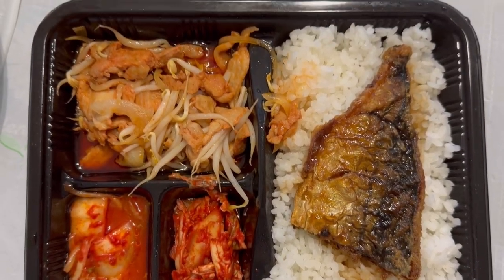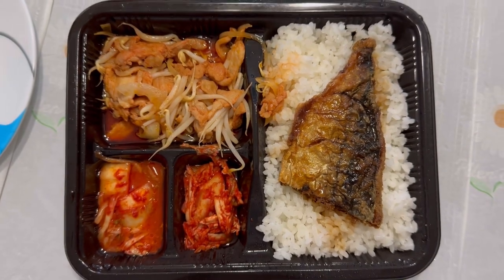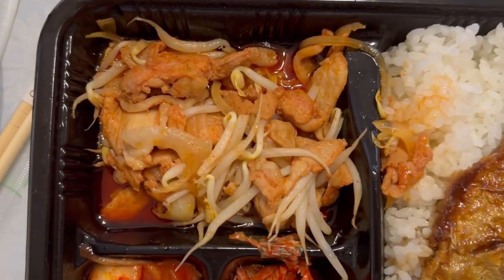This is Korean food. We have the saba fish with Korean spicy chicken and kimchi. I love bento style.